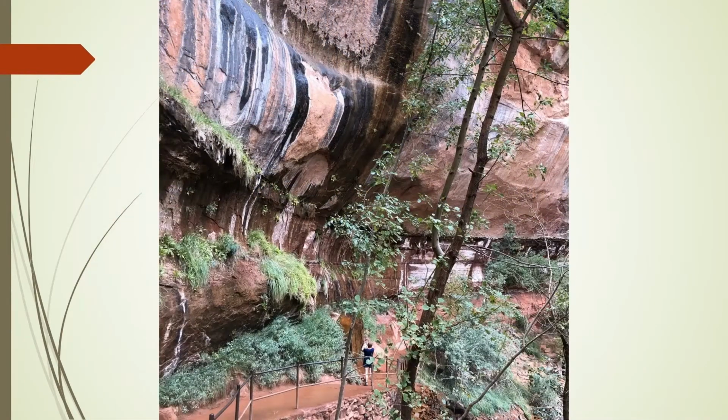I think this is a trail up to Emerald Pools. I'm not real sure, but you're coming through an area you can see there's water coming from somewhere as you see the little ledges where things are growing. You know there's some moisture there and just not quite so arid, a little wetter.